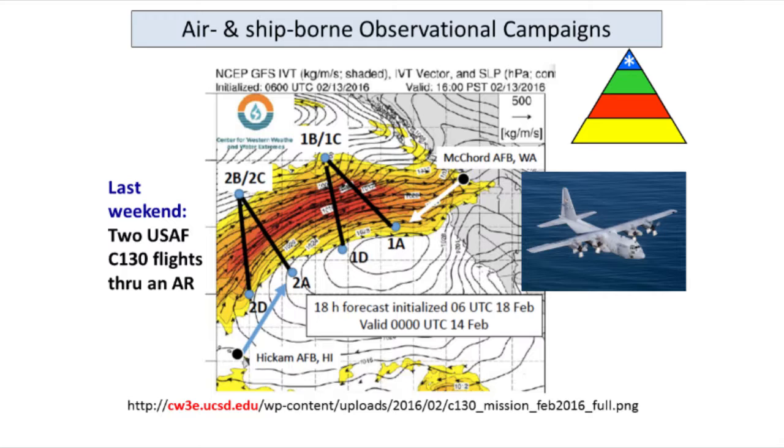So last weekend we had C-130s taking off from Hawaii and cutting through an atmospheric river that way, and one coming down from Washington, cutting at the other end of it. As they fly across, they're dropping those dropsondes, so we're getting this three-dimensional vision of the storms. So this is going on. Yes, it's a lot of research, but ultimately we want offshore reconnaissance flights.